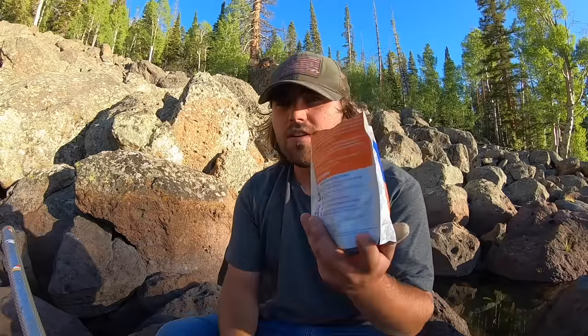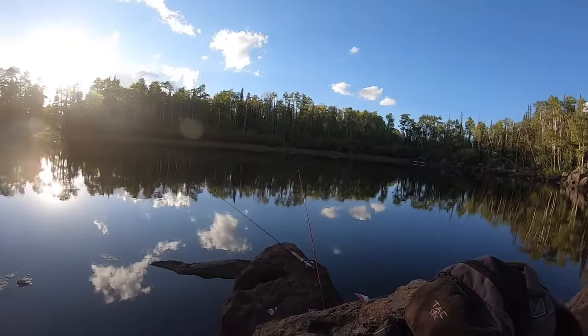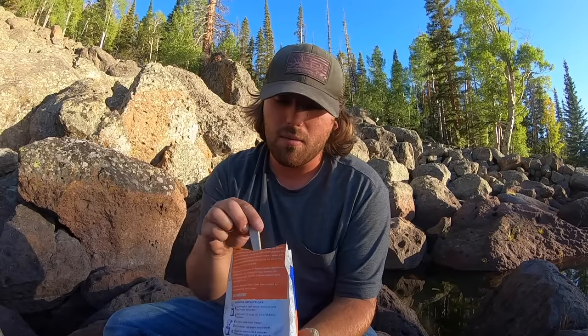Well, I think I'm going to finish this up, and then I'm going to head out of here, because there's no fish in here, man. It's a beautiful little spot. Like, it looks like it'd be perfect for fish, and it is, but I think they all died this winter. So hopefully they stock this lake, and we can come back next year when they're actually catchable size.